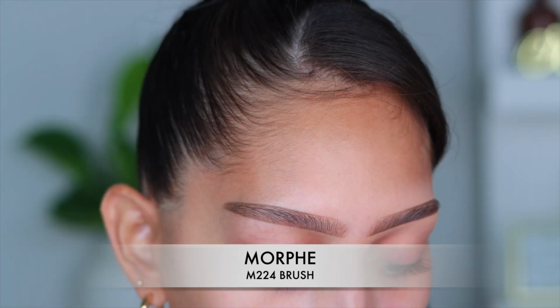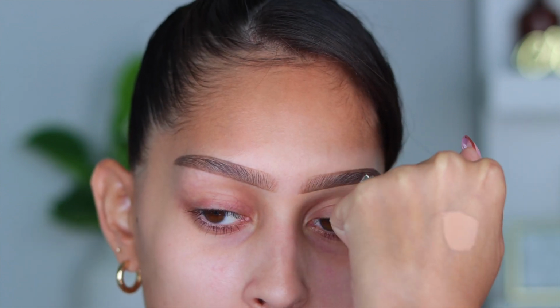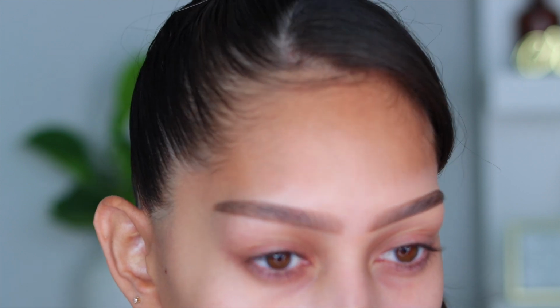So I like to go on the back of my hand just to make sure that concealer is nice and even and I don't have too much concealer on the brush. You guys can see I have some concealer on my hand. And now we're gonna go straight in.